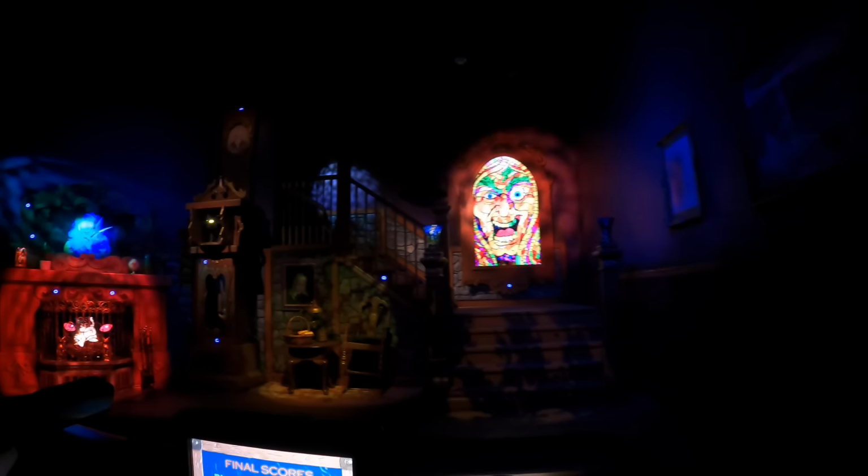Oh, nice. This is kind of cool. It's nice. Yeah, this is really good theming for a small park. By the way, I do believe this is a Sally dark ride. Sally's been doing some great things lately. Yeah, wow, look at this. And the targets activate different theming effects. Nice mix of screens and practical sets as well.